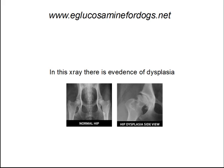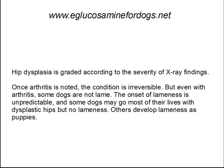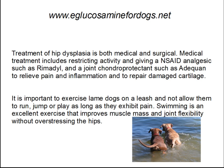And in this x-ray, there's also evidence of hip dysplasia. You can see on the right side of the dysplasia view how loose the femoral head fits inside of that socket. Hip dysplasia is graded according to the severity of x-ray findings. And once arthritis is noted, the condition is irreversible, so they say. But even with arthritis, some dogs are not lame. The onset of lameness is unpredictable, and some dogs may go most of their lives with dysplastic hips but no lameness. Others develop lameness as puppies.